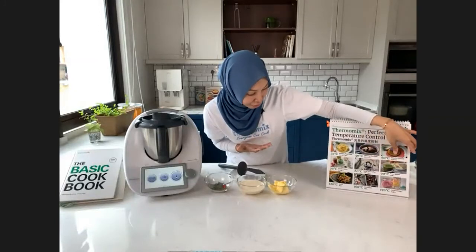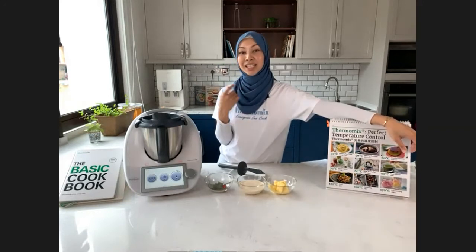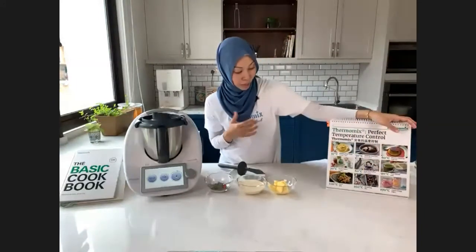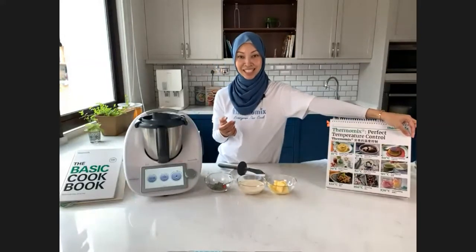And then our favorite kaya, you can make it at 90 degrees. 45 minutes, it will just turn and cook for you. You don't even have to attend to it, okay? And normal sauteing is 120. And we have browning, like I said, at 160 and caramelizing at 170, okay?